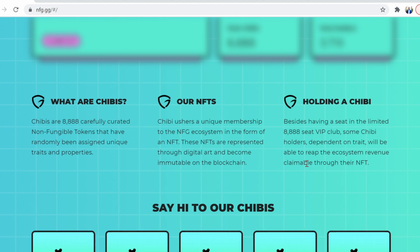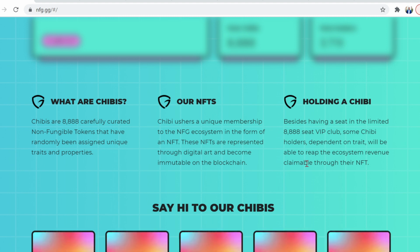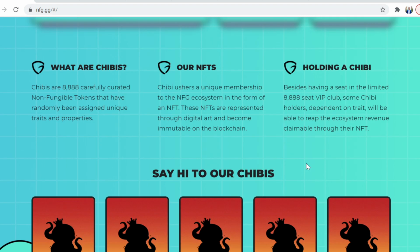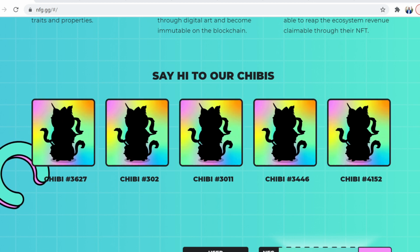So, what are the Chibis? Chibis are 8,888 carefully curated non-fungible tokens that have randomly been assigned unique traits and properties. So from an NFT point of view, Chibi offers a unique membership to the NFT ecosystem in the form of an NFT. These NFTs are represented through digital art and become immutable on the blockchain. So why would you want to hold one, right? Besides having a seat in the limited VIP club, because there's only ever going to be that many, some Chibi holders, dependent on trait, will be able to reap the ecosystem revenue claimable through the NFT.